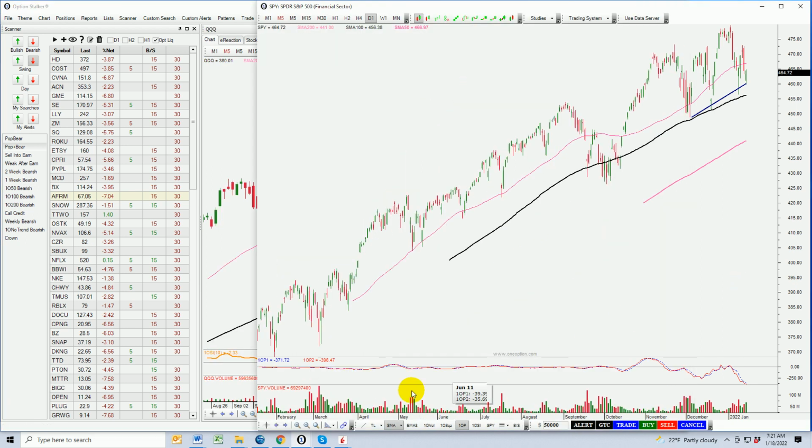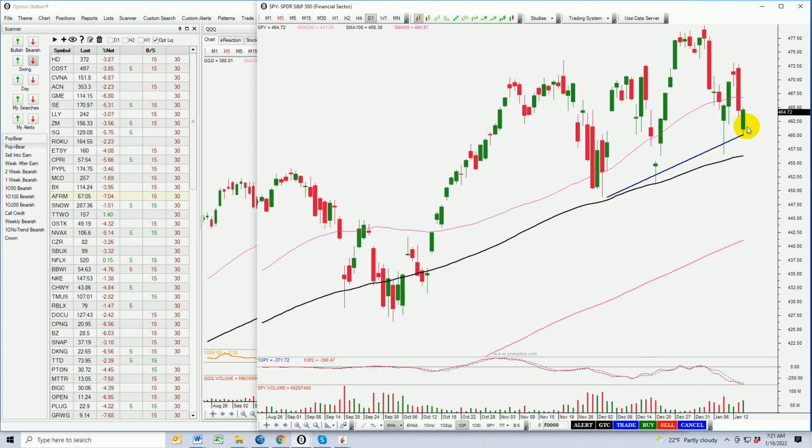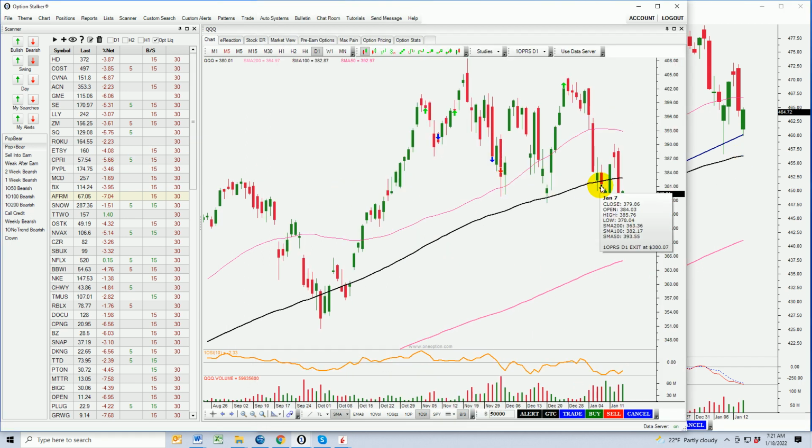So here's the S&P 500 in the screen here. You'll notice upward sloping trend line still intact. Okay, we're all good. There's the 100-day moving average. Oh, we've got quite a ways to go before we even test the 100-day moving average. QQQ. Uh-oh. Down below horizontal support, below the 100-day moving average already. Relative weakness, heavy volume.